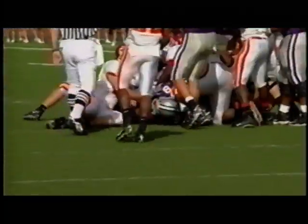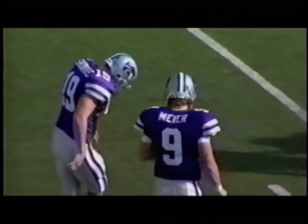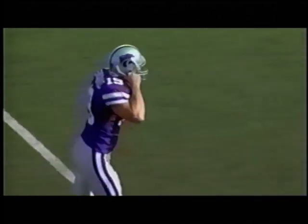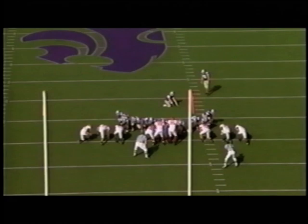Jeff, 11 kicks over 40 in his career. He is 10 of 15 on field goal tries this year, and this one will be in the neighborhood of 43 yards. A chance to take the lead early on with 10 minutes to go in the first. Dylan Meyer will be the Wildcat holder. Jeff Mortimer is the long snapper.